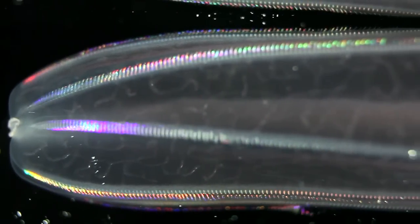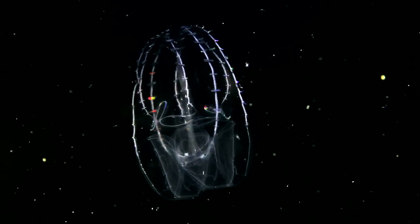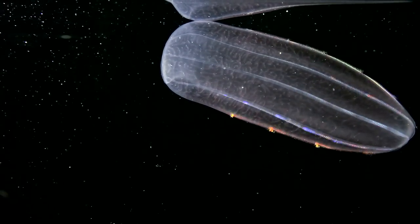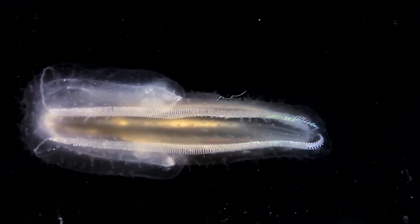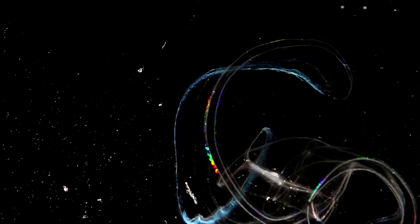Luminous prisms? Rainbows? Spreading waves of color? These gelatinous animals, some rigged with tentacles, are not jellyfish. They are called comb jellies, or ctenophores.